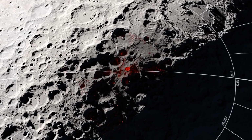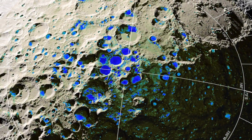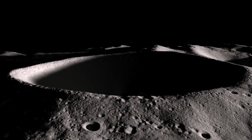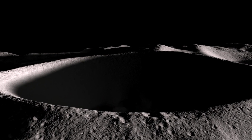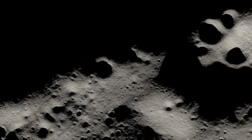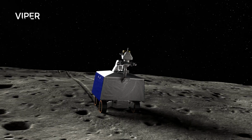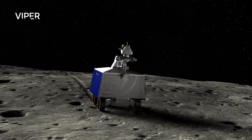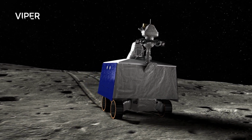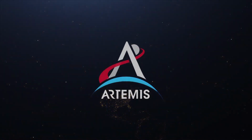LRO will continue to provide new data for identifying which areas are rich in volatiles, and for cluing us in to how they may move around the lunar surface. Current LRO data suggests they may be frozen in permanently shadowed craters, in areas that receive some sunlight, and may be chemically locked in minerals on the moon. This is helping pave the way for future missions like Viper, which will send a robotic rover to explore an area near the lunar South Pole, and ultimately, the astronaut-led Artemis missions.